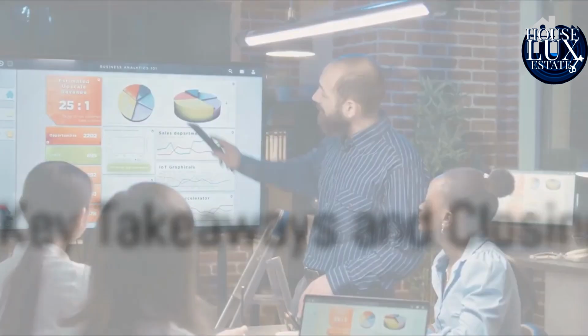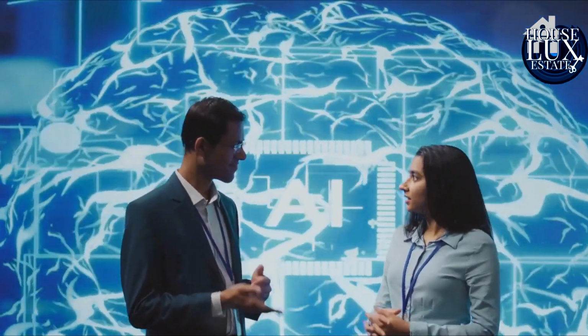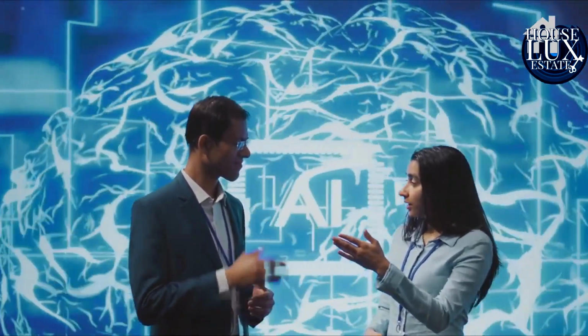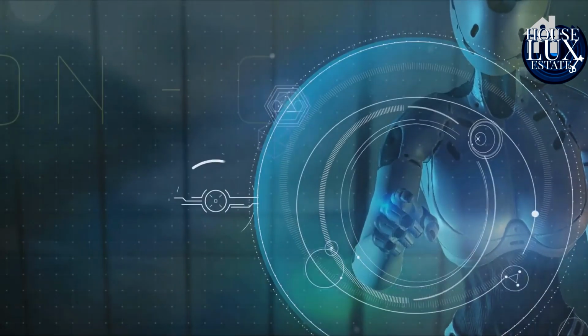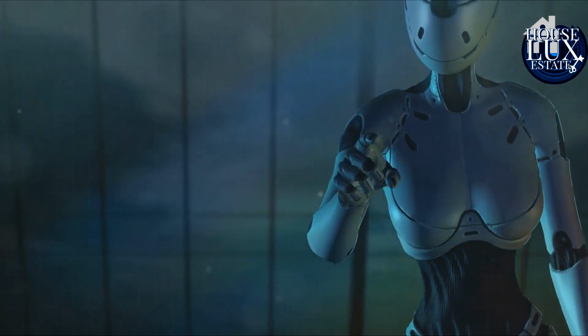So, we've journeyed through the steps of optimizing a business model for AI integration. Let's recap. We first highlighted the importance of understanding AI integration. It's not just about the technology, but also about the transformative impact it has on your business. Then, we delved into the need to evaluate your business needs. Remember, AI is not a one-size-fits-all solution. It's about finding the right fit for your unique business situation.